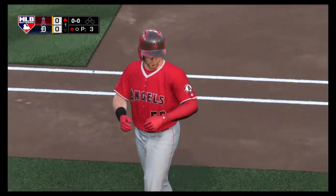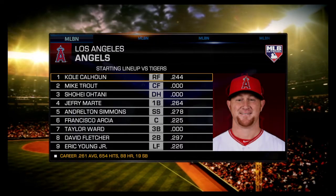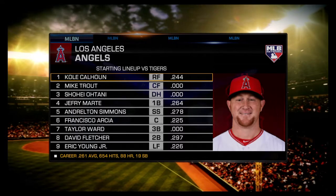And with that, let's take a look at the Angels starting lineup. Who stands out to you, Danny? Yeah, one guy to watch is Kole Calhoun. He's certainly a guy to watch out there in this lineup. Everything he does makes them click. When he's swinging the bat well, they just go.